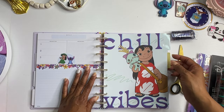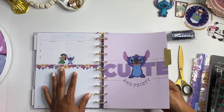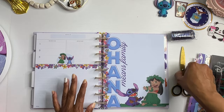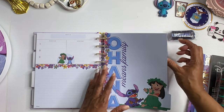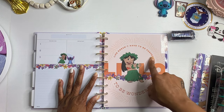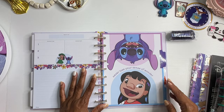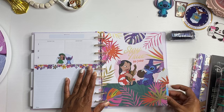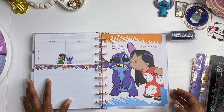You guys. Oh my goodness, cute and feisty, that's me. Let's rock. Ohana means family. Nobody gets left behind. Life doesn't have to be perfect to be wonderful. So pretty. Never lose your sense of wonder. Stay true to you. And be kind, stay silly, love more.